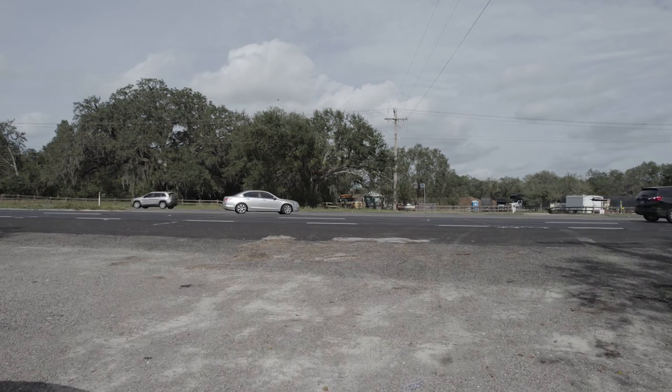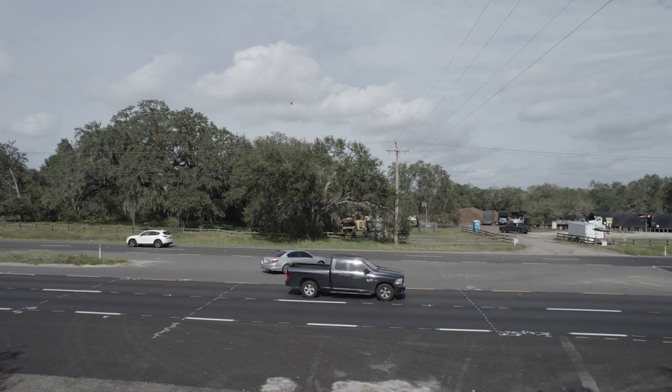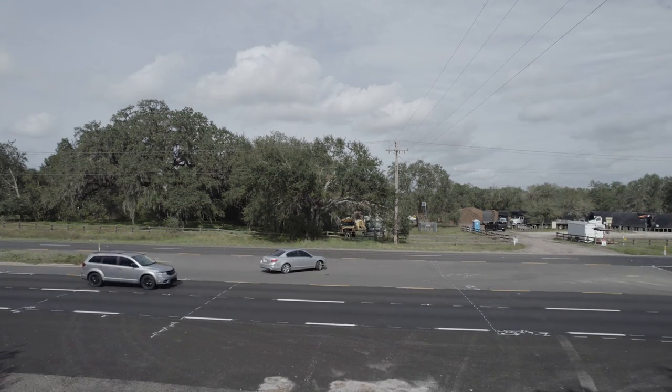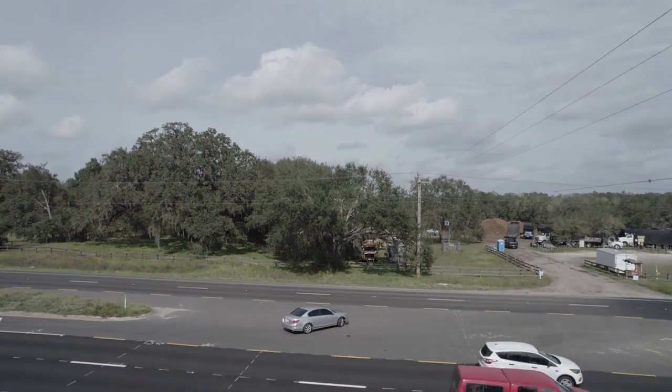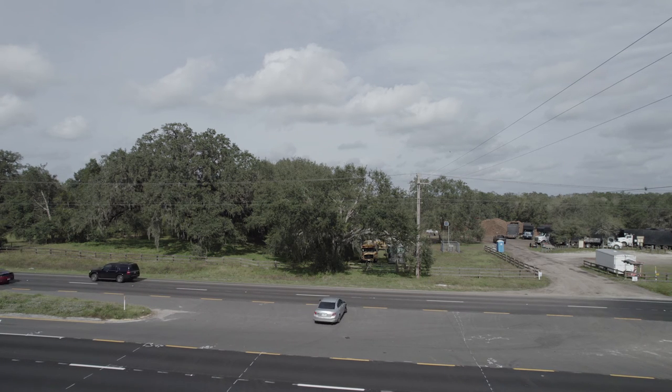Normally, I don't show the takeoff on my videos, but this might be a learning lesson for you guys. See all the wires there? We're going to jump over those wires, and it's a real pain in the butt.